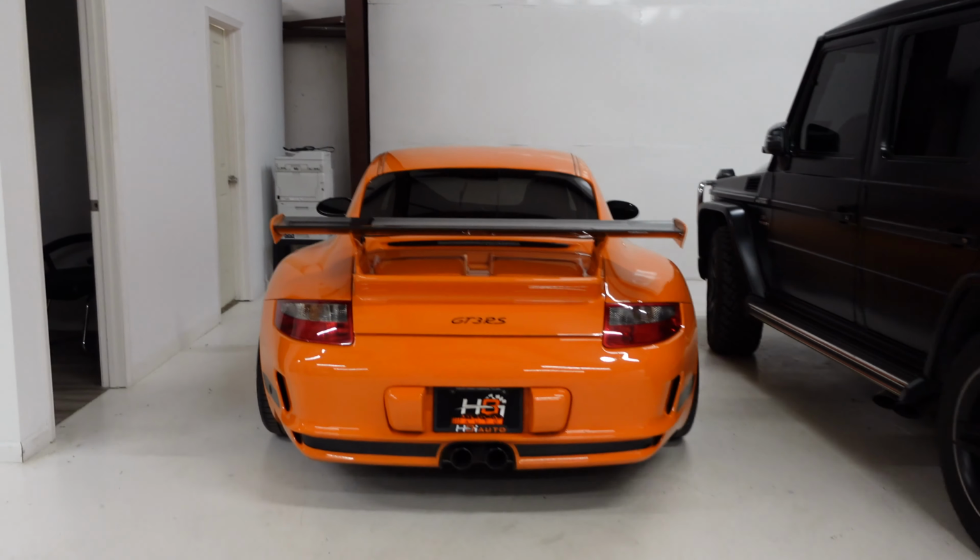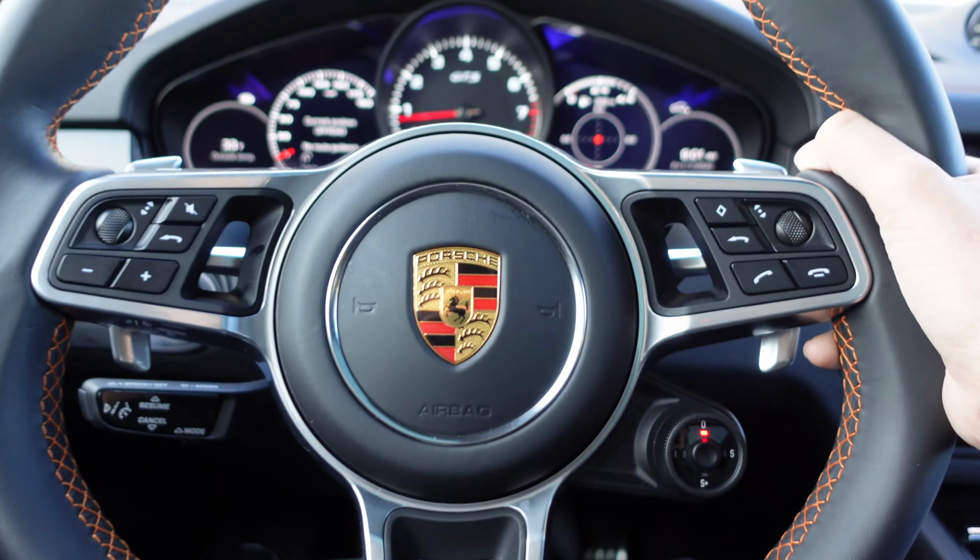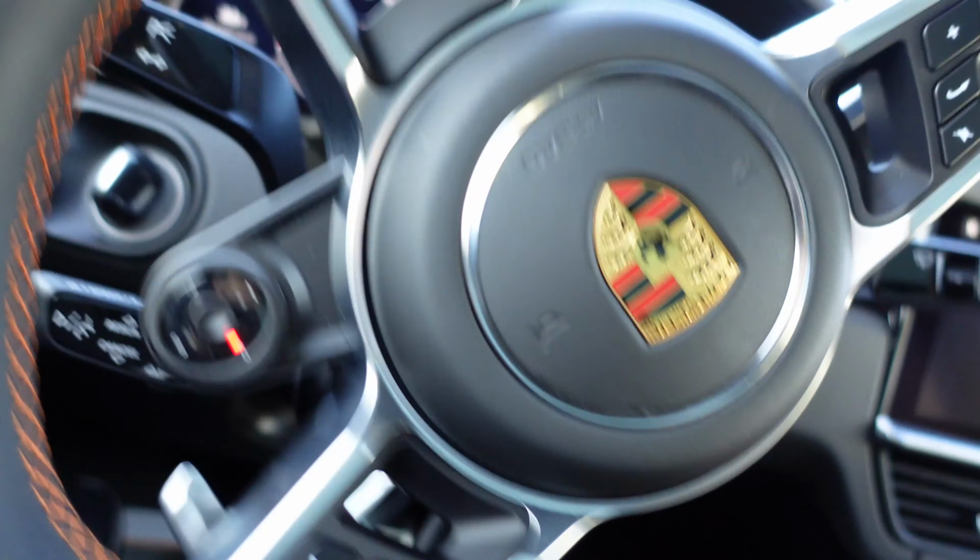Update on this. Good morning, everyone. We actually got the keys to the Cayenne GTS, so I'm gonna take you guys around this car, go out for a test drive, get some pictures for social media, and also just kind of give you my thoughts and opinions on this car.